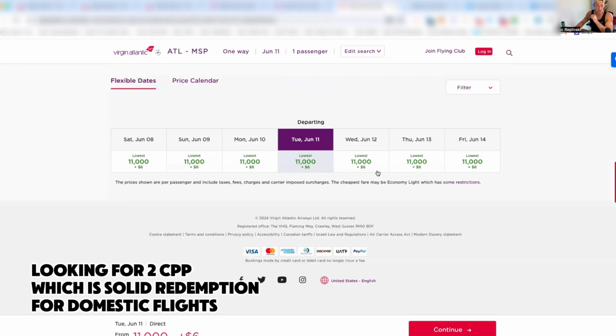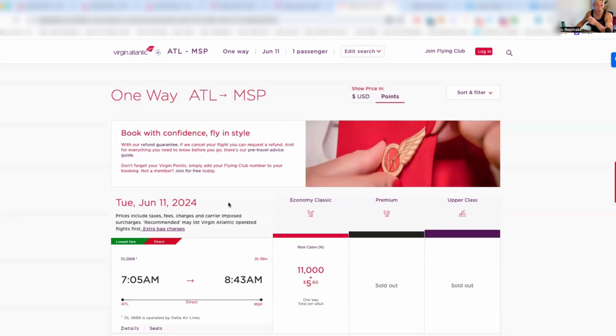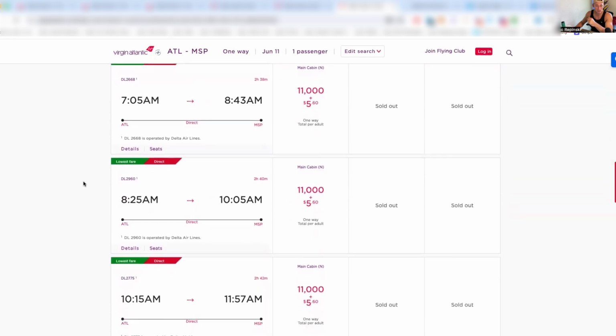Now, the second option, which I chose, Atlanta to MSP. I did originally choose SRQ to MSP, and I did book one, but Virgin Atlantic allows me to cancel and get my points back. I didn't like the time frame. It was like an hour and a half, and I wanted more time to be able to check out both of these lounges. So that's what I did. This is going to be 11,000 points. So total 18,500, with the 30% transfer bonus. I did have points in there from a past transfer bonus as well.